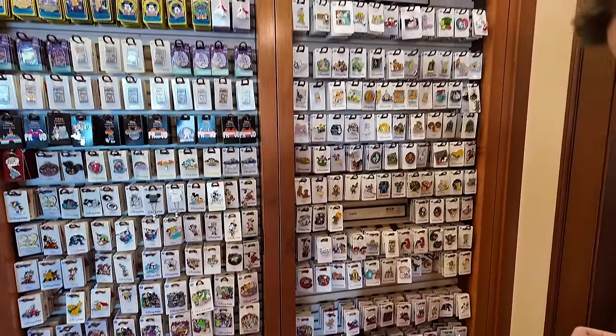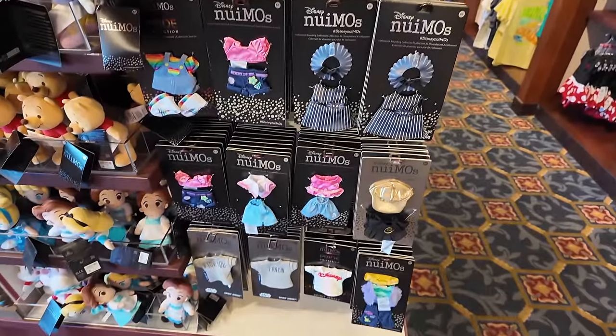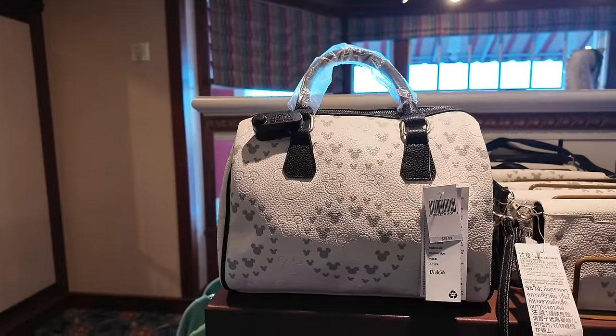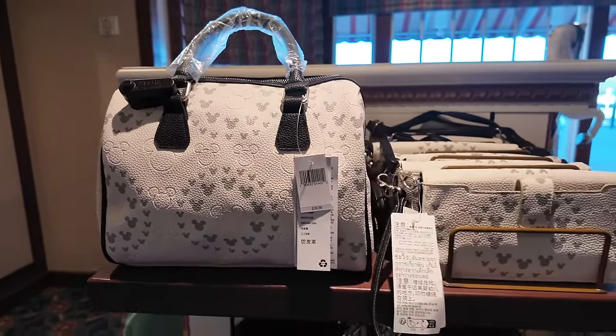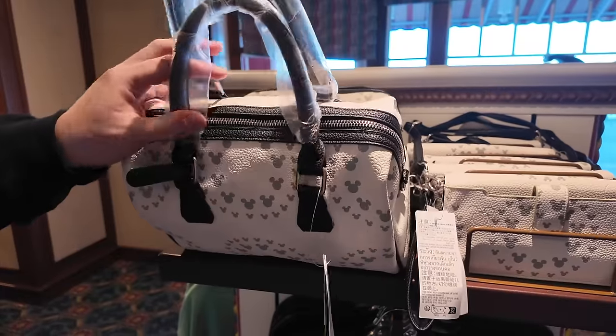I'm gonna say no. Does little Stitch need any clothes? That's nice. That's nice, isn't it? That's only $40. Okay. I expected that to be a lot more.